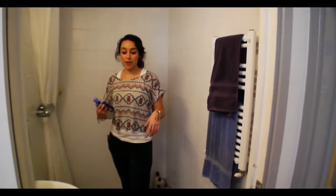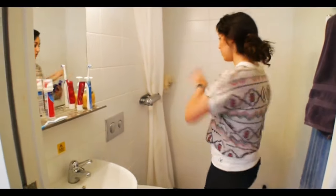I like to poop in here. Sometimes I do it in here, or sometimes outside. And if it smells, I just throw it in the corner.